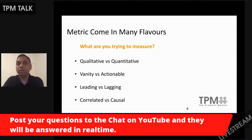While a causal one could be the conversion rate depending on your bounce rate or your page load time. People would drop off, the conversion would drop if the page takes half a minute to load. So that's a causal metric for you.